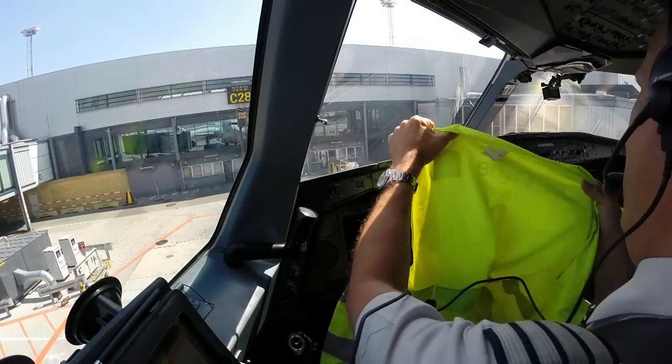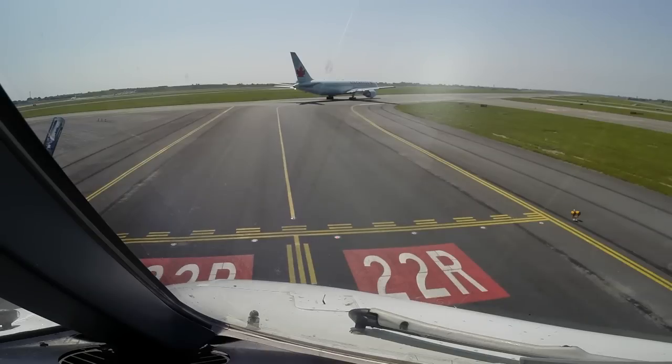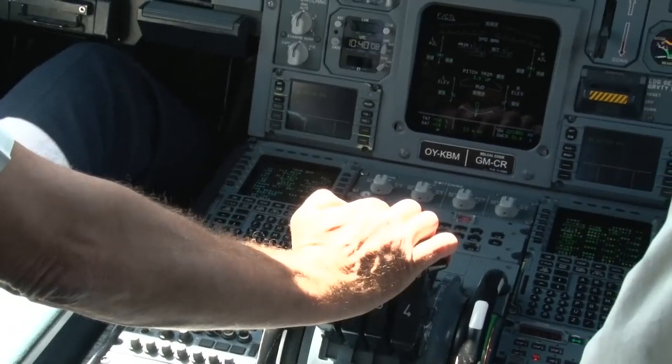On the ground, it's about teamwork. Scandinavian 925, behind the departing Air Canada Boeing, line up 04 right and wait behind. Takeoff. Timing start.